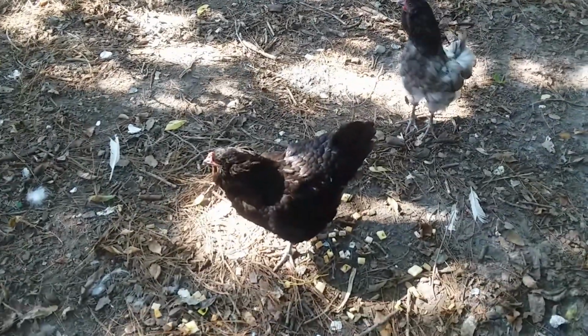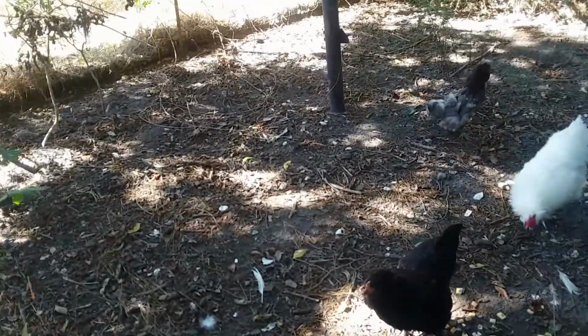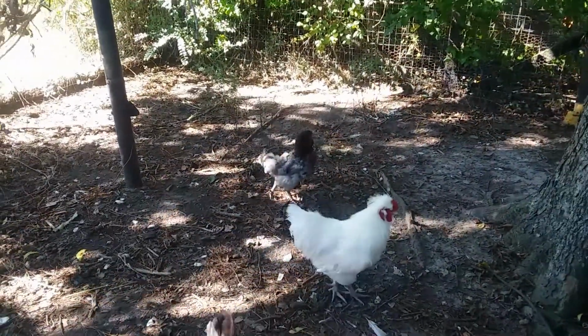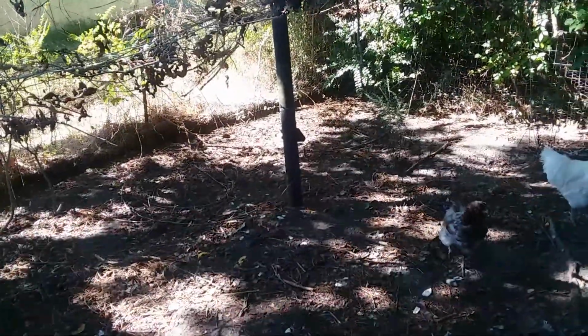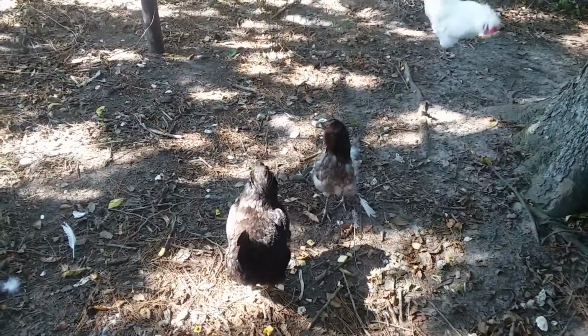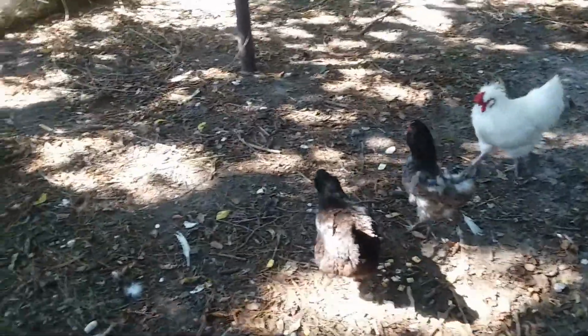Now Sheena was recently broody, and that means that she spent 21 days wanting to sit on eggs. Now you see how Roo-Roo won't let her eat, won't let Henny Penny eat. She is hen non grata. Now he's walking away. She's going to try to come in here and get something to eat. She's succeeding. I'm going to back up.